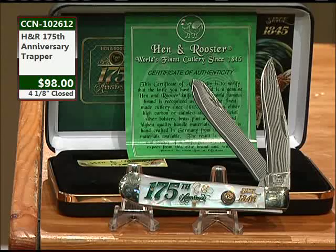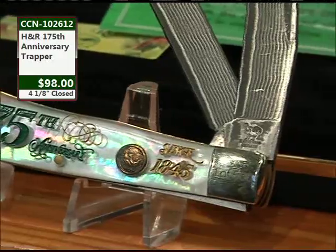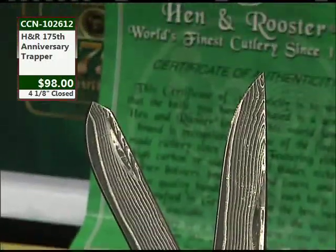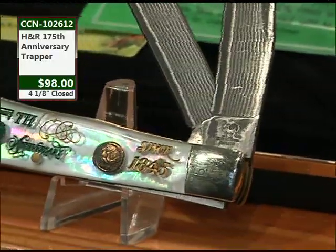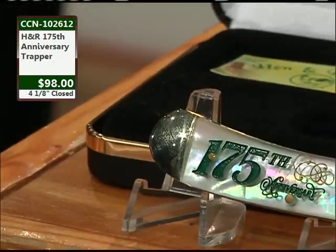Of course, we couldn't celebrate 175 years without some pearl. Pearl is one of those special occasion knives, in my opinion. It's an anniversary, it's a graduation, retirement. I think about all those big events in life. And with Hen and Rooster celebrating 175 years, it was the perfect match.